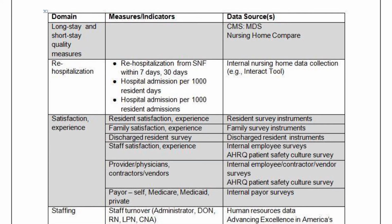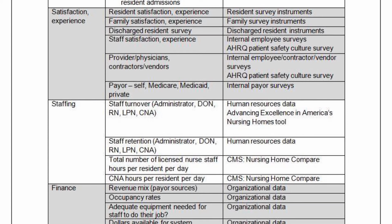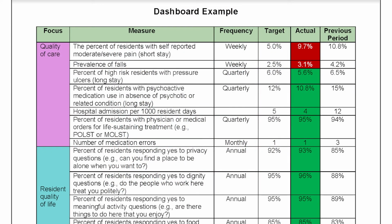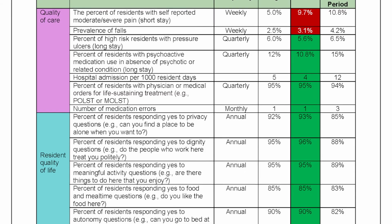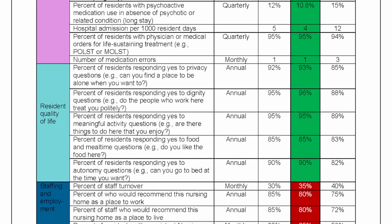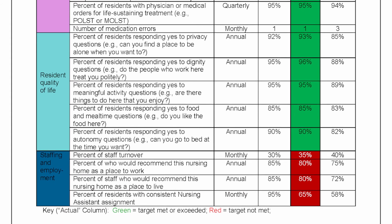This chart illustrates potential data sources and project measures. This dashboard shows various areas of focus, specific measures, target goals, and actual goals. In the column titled Actual, you'll see the colors red and green. Red indicates a goal that has not yet been met. Green indicates the goal has been met or exceeded.